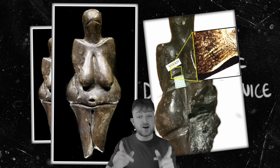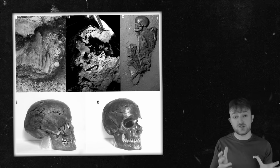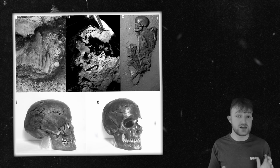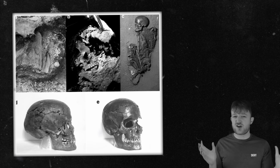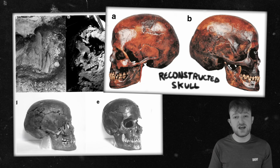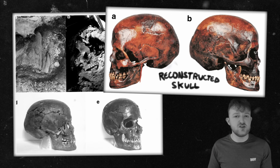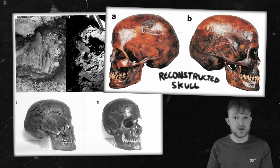However, at the same site this was discovered, archaeologists found the remains of a middle-aged woman who appeared to have been given a high-status burial 25,000 years ago, which would indicate she was well respected and she may have been some sort of shaman. Her skull was found with deformities to the left side of the face that suggest some traumatic injury that occurred during childhood and left her with some facial disfigurement.